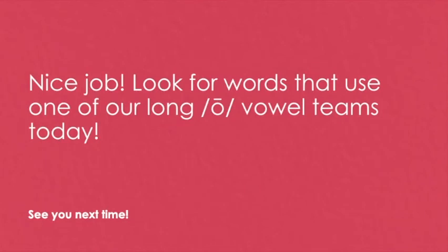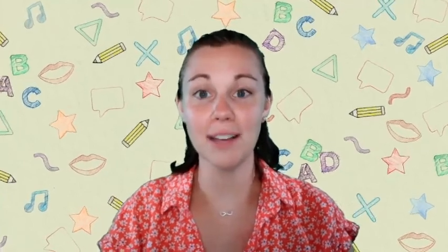Nice job! Look for words that use one of our long O vowel teams today. We've learned so much about vowel teams recently. I hope you find them as you're reading and writing independently.